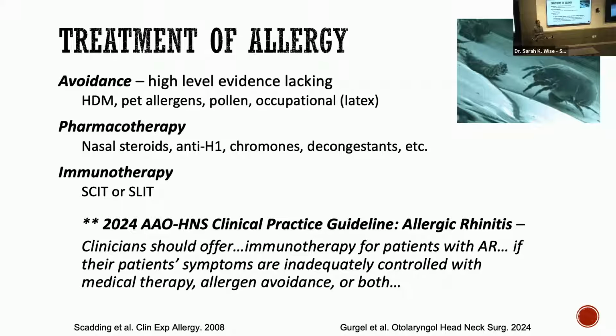Just 2 weeks ago, the American Academy of Otolaryngology published its clinical practice guideline update on allergy immunotherapy. And their updated statement, slightly paraphrased, is clinicians should offer immunotherapy for patients with allergic rhinitis with or without allergic asthma if their patient's symptoms are inadequately controlled with medical therapy, allergen avoidance, or both. So our sort of parent society in otolaryngology is advocating for this treatment.